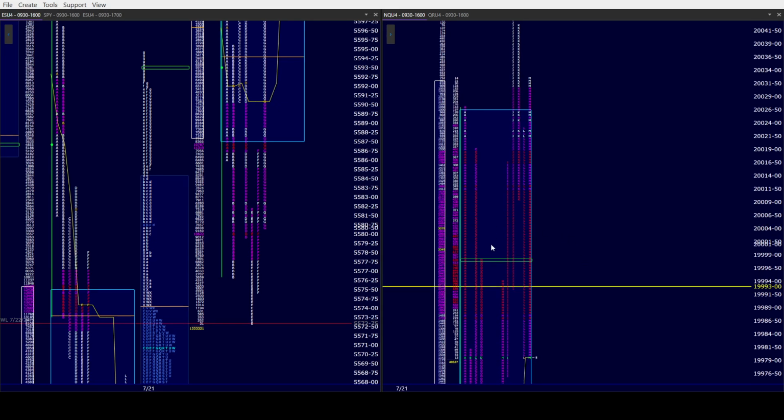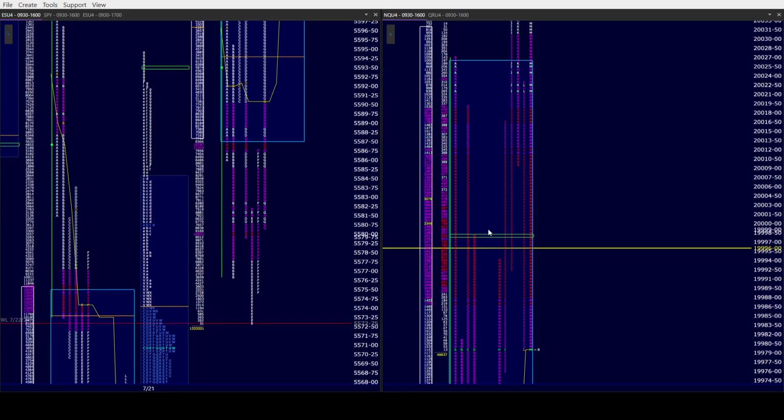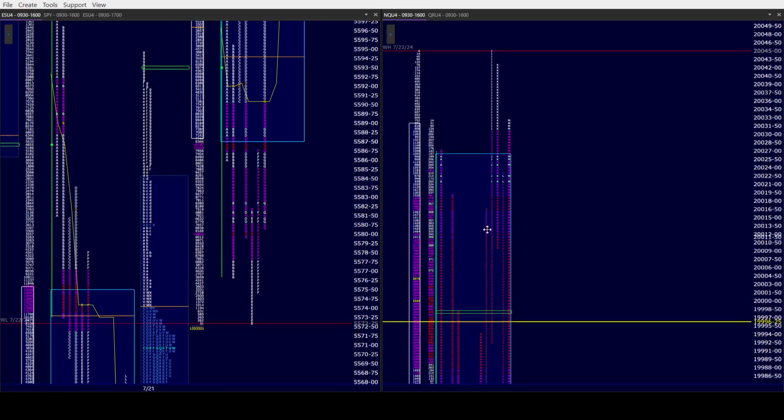But we were still inside the day's range. Took a short in J. Did not think we were going to go trend up or even take out the IB high at that point. And we didn't, and did okay on that. And then obviously they did finally take out A's high. I took the short when they took out A's high. I didn't think they would go trend. And they didn't, and did okay on that. And that was the last trade.